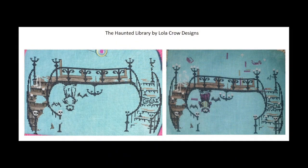Now before and after shows you why I should have used the light box. I think I said at the start, I'm going to get rid of the printer beside me as soon as it runs out of ink. Come on. Come on. Pain in the butt.